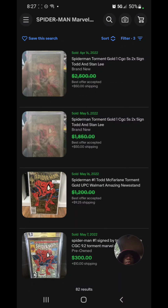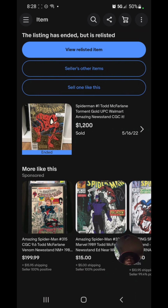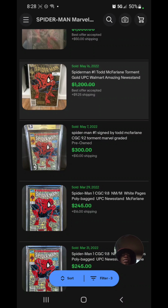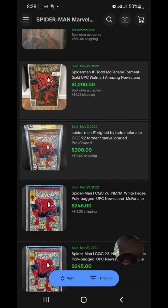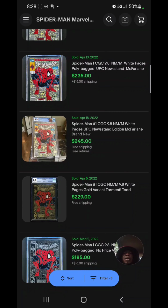So here's another thing. This person here was able to sell this newsstand version with Todd McFarlane's auto on it for $1,200, and it's not even graded. So it's really hard to gauge a lot of this stuff here. Oh my God, this is a 9.2 graded with Todd's signature, and this person only paid $300 for that. It may not be the highest grade in the world, but just as a collector, I would love to have that in my collection, graded already and autoed out.